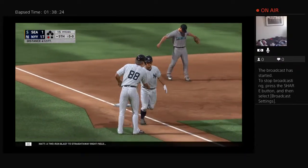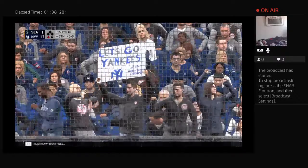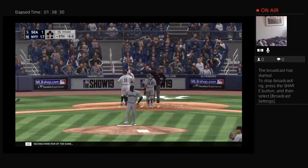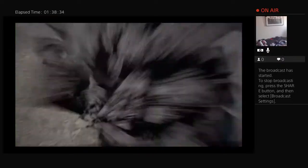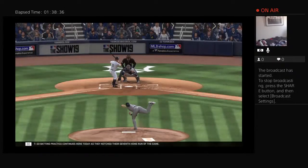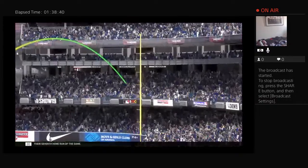A two-run blast to straightaway right field. His second home run of the game as they just continue to pour it on here. So batting practice continues here today as they notch their 7th home run of the game.